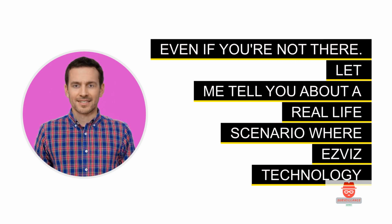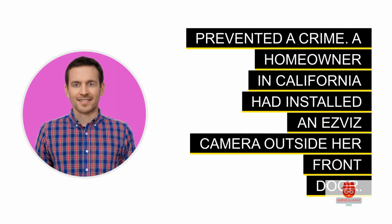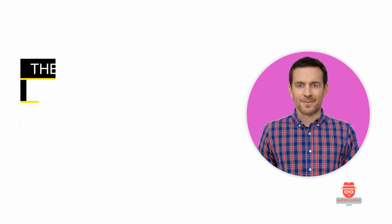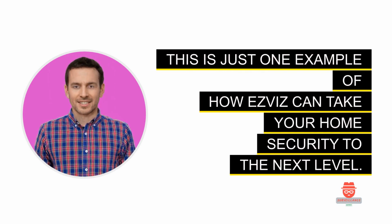Let me tell you about a real-life scenario where EZVIZ technology prevented a crime. A homeowner in California had installed an EZVIZ camera outside her front door. One evening, a suspicious individual tried to break in, but the camera detected the movement and alerted the homeowner instantly. The police were able to respond quickly, and the would-be burglar was caught in the act. This is just one example of how EZVIZ can take your home security to the next level.